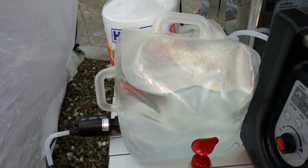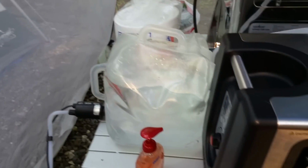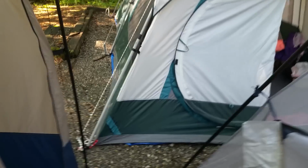That way this is actually potable. I can drink that water right there once we heat it up. If I had it open to the environment, I would not want to drink that. And there's just a little bit of hand soap for when we wash our hands when we come out of the bathroom.